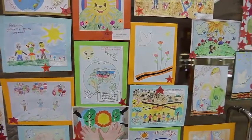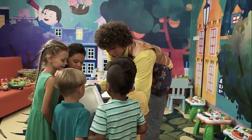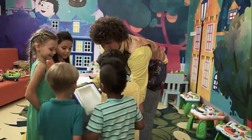Children's Discovery Gallery. Designed for younger visitors, this interactive area offers hands-on activities and exhibits that engage children with various aspects of history and culture.